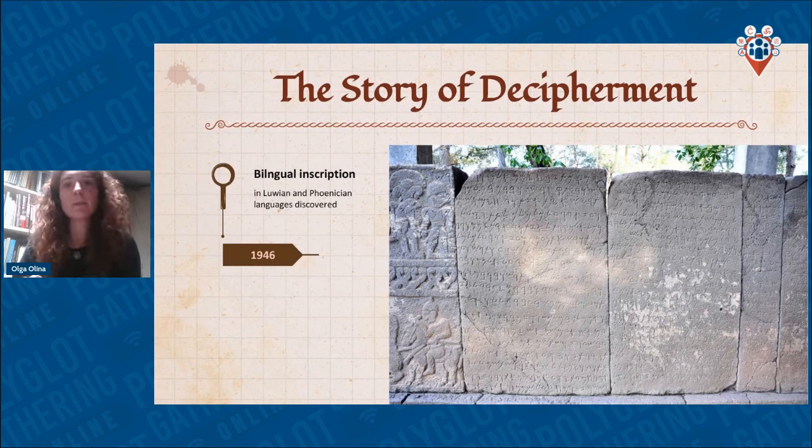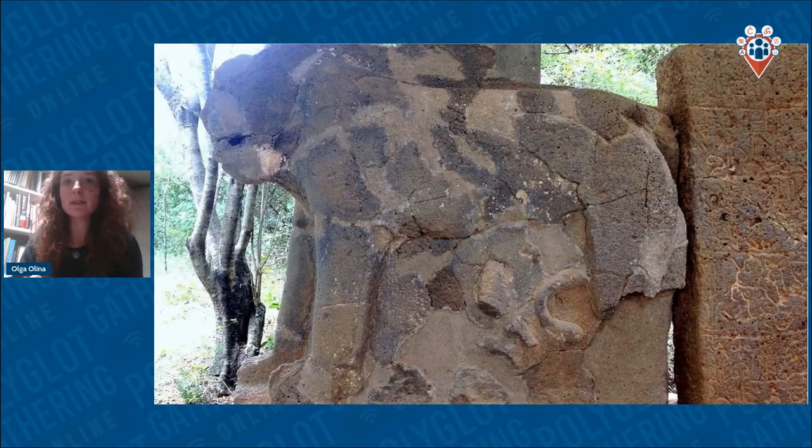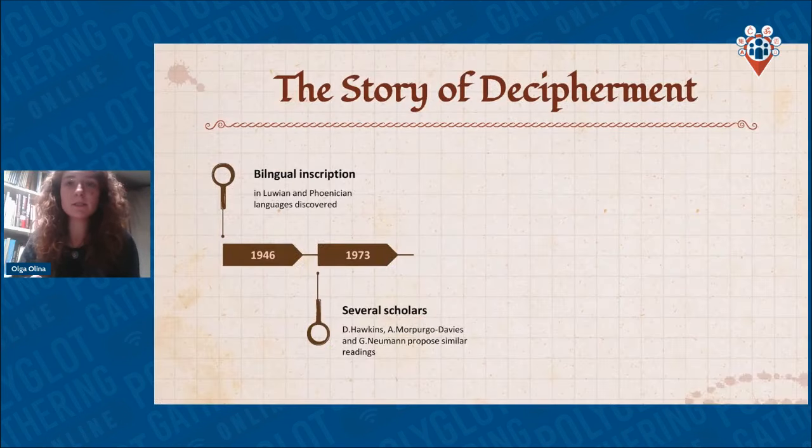Such a text was found in 1946. It was a bilingual in two languages. It's a longer text, luckily, and you can see here the Phoenician side on one side of the inscription, and on the other side, here it starts, is the Luwian inscription. It's a parallel text that helped linguists decipher lots of signs. And what happened next, in 1973, three different scholars at the time who were specialists in Anatolian languages, Hawkins, Morpurgo Davies, and Neumann, were asked to prepare a translation of the same text. And they arrived at very similar results. So you could basically say 1973 is the time when the script is more or less deciphered. Lots of meanings of signs were corrected, but not completely deciphered.